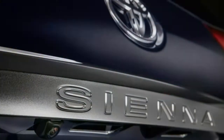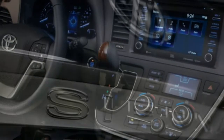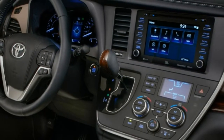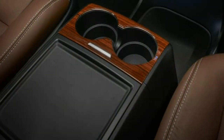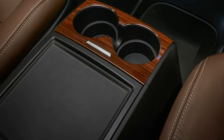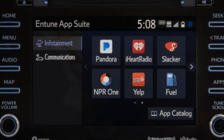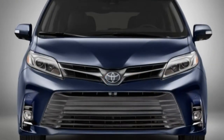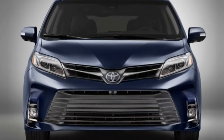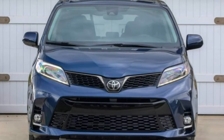The SE Premium adds a sunroof, keyless ignition and entry, blind spot monitoring and rear cross-traffic alert systems, a navigation system, a rear seat entertainment system, as well as the driver easy speak system, which amplifies the driver's voice over the rear speakers. The Sienna XLE shares most of the SE trim's comfort and convenience equipment, but it features similar suspension, steering and styling to the L.